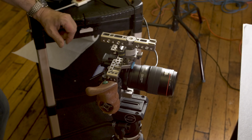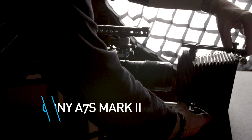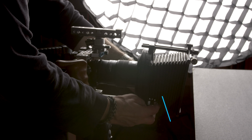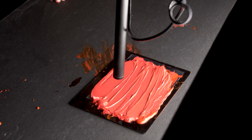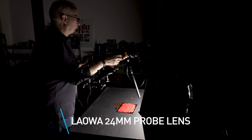So before I jump into these two separate shoots, let's talk a little bit about just the general gear that was used. Mark used his Sony a7S Mark II. And he uses 100mm macro lens for all the model shots that he got. But for everything else, he mostly used this Laowa probe lens, which is incredibly cool and unique. And we'll dive into a little bit of that later as well.